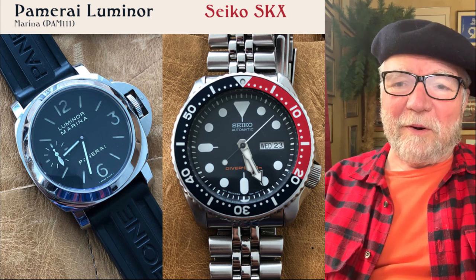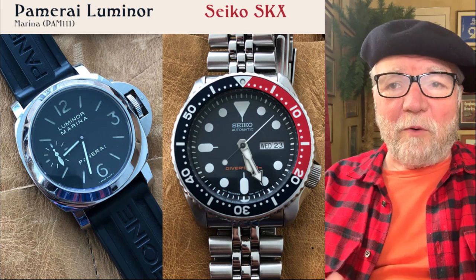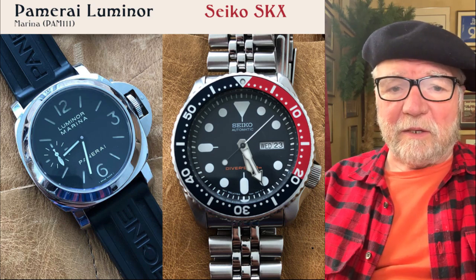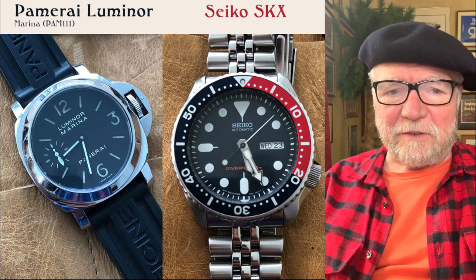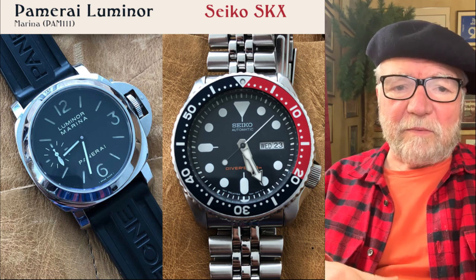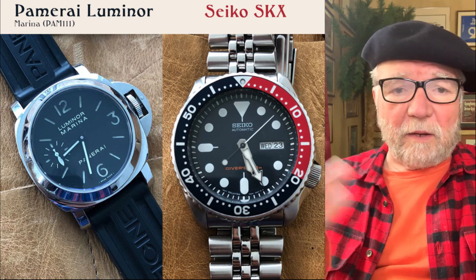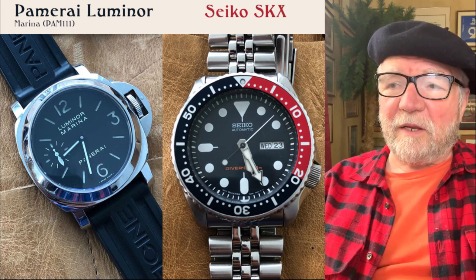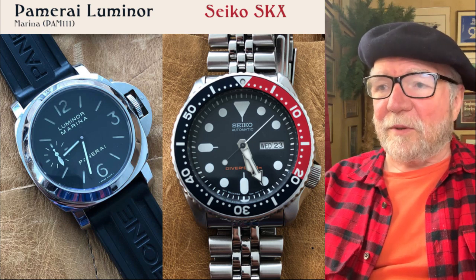The thing about Panerai, I've gone through a love-hate with them. I've always really liked the design, beautiful design. I like Italian designs in general. And this particular one I like a lot. They used to have mystery meat movements, but they changed all of that, and now they're all in-house. So it's really coming around. I like this one too.